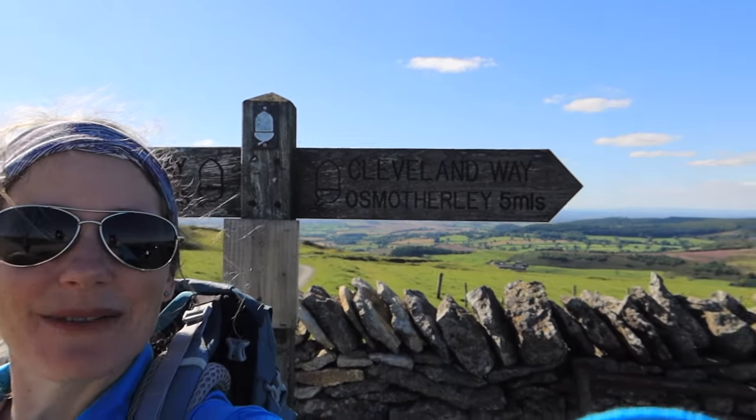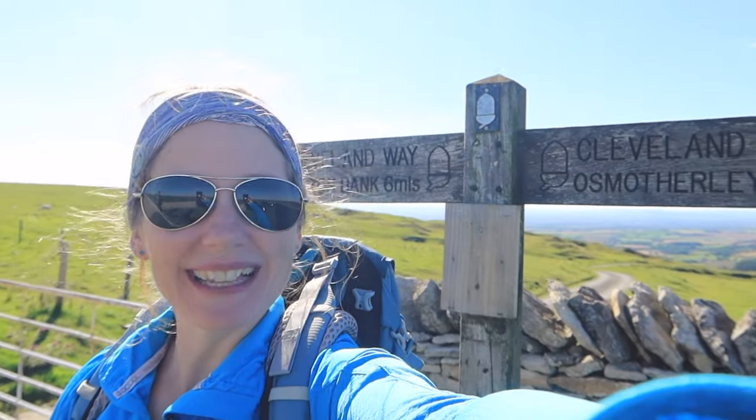I have just read a sign saying that the North Yorkshire Moors has the largest continuous area of heather moorland. I never knew that. There's a sign right in front of me here, and behind me you can see that we are now 5 miles from Osmotherley. It has been such a gorgeous walk today. It has been warm, which we were not expecting.